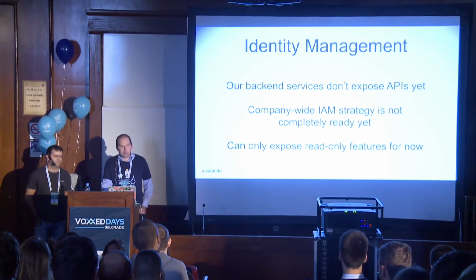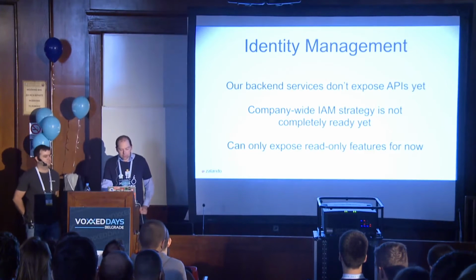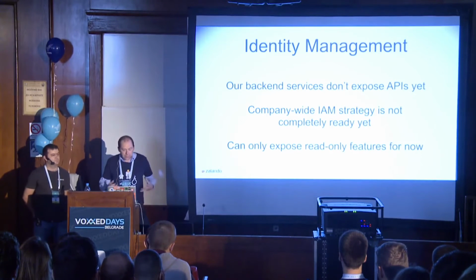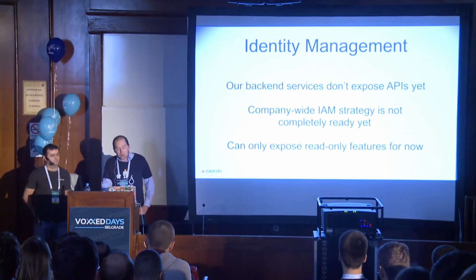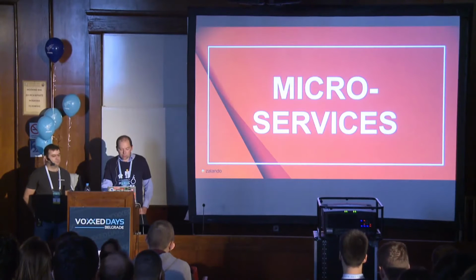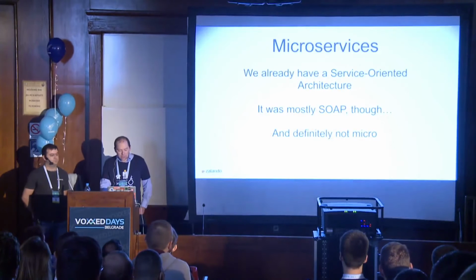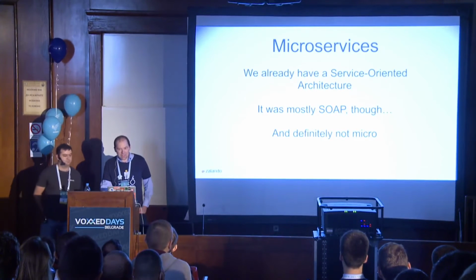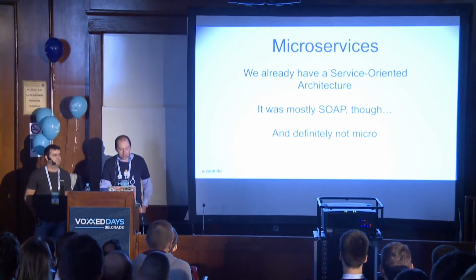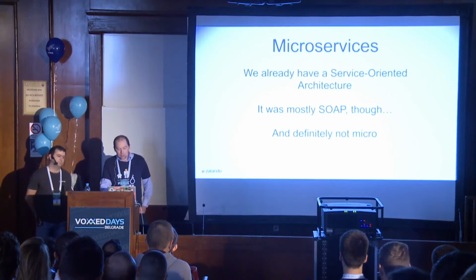So you can do queries for articles, and you can read the reviews and the recommendations based on that, but you cannot put something in your cart. We'd love to support it, but we can't. Okay, and the fourth rule was we want to do microservices. But what we have is a service-oriented architecture. It's not the same thing as microservices. A lot of those services are actually way beyond micro, and it was mostly SOAP, and yeah, not really micro.